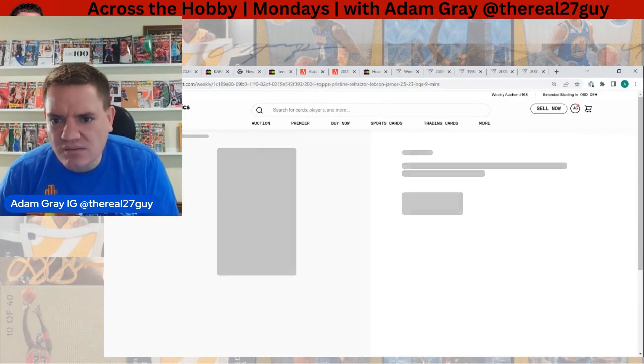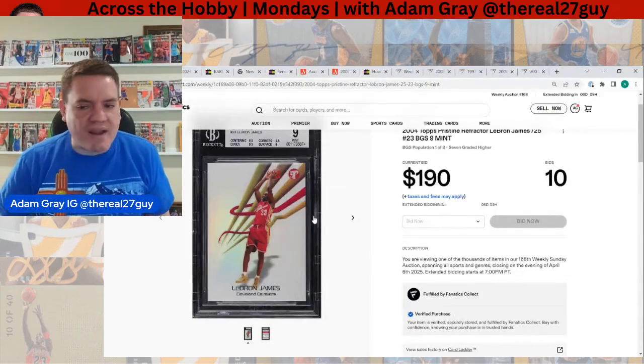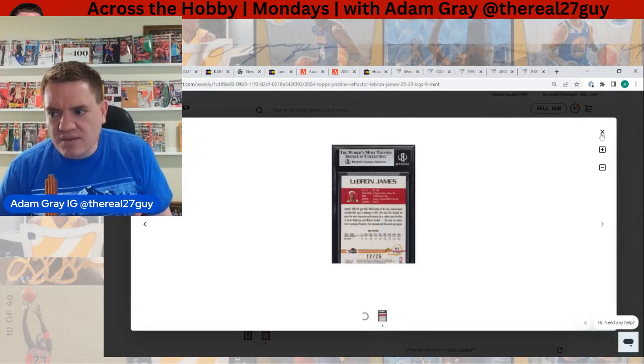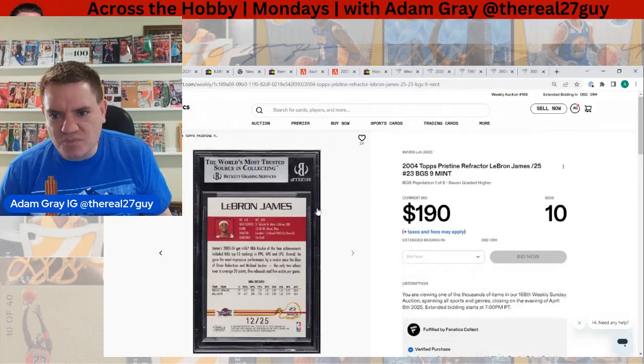Check this out. So in 2004, Topps Pristine numbered their regular refractors to 25. This LeBron is number 12 of 25. Okay. So it's $190. It's pop 1 of 8. There are 7 graded higher. This is just BGS 9.